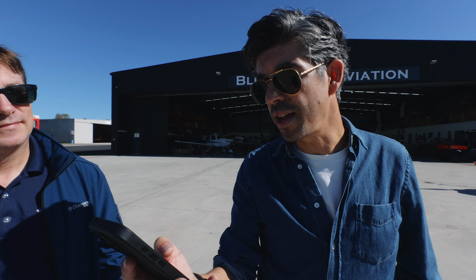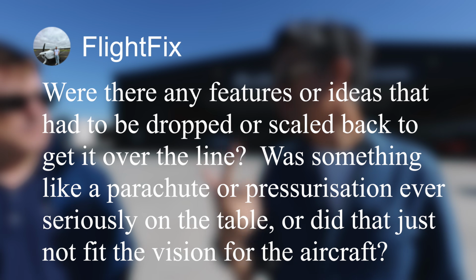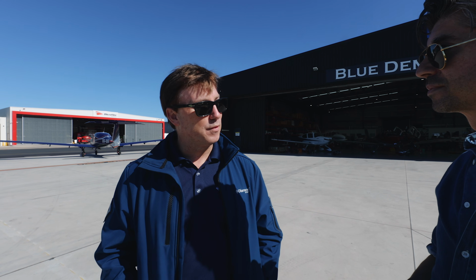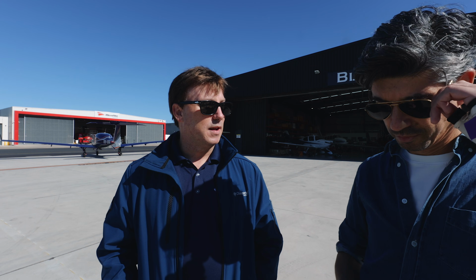FlightFix asks, was there ever any consideration for this aircraft to do two things, pressurisation or putting a parachute on it? Neither is the simple answer. I think that once you start doing pressurisation, you go up into a different price bracket. And also, as far as parachutes are concerned, we've got a different edge to that with the wing design. So both of those were really never a factor.